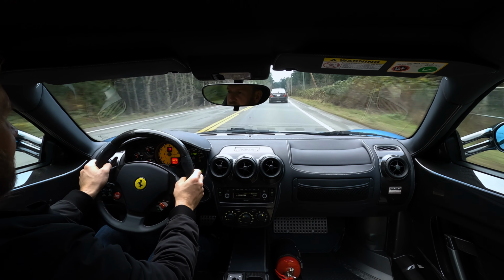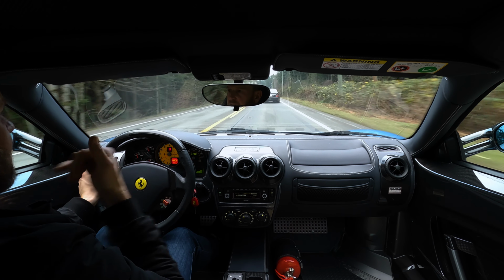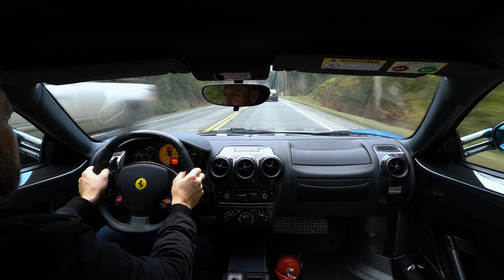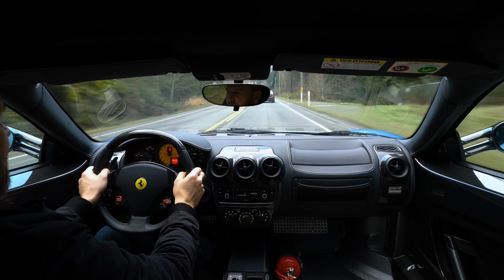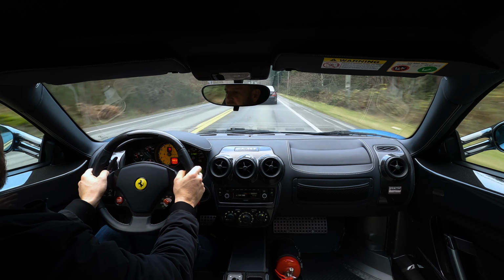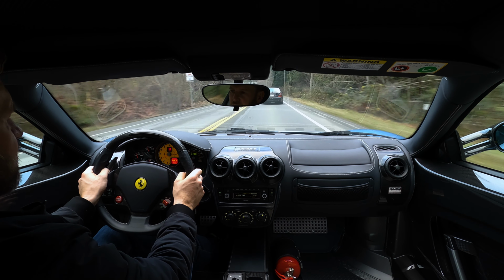And just the sound of the engine, that flat plane crank V8, all the check marks that someone's going to tell you about one of these cars. On paper, it doesn't even do it justice. The car is phenomenal. So this video is mostly just going to be about driving the car.